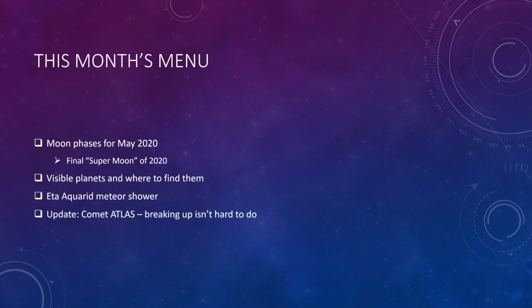The Aquariid meteor shower. Now, I've actually seen this spelled two ways. Here I spell it with one eye. I've actually also seen it spelled with two eyes. I think later on I just went ahead and spelled it with two eyes because that's what I've seen. Either way, it's the same meteor shower. It's in the constellation Aquarius. We'll show you where to look.